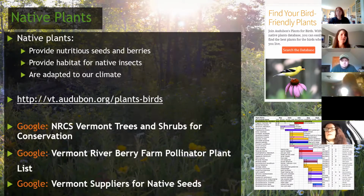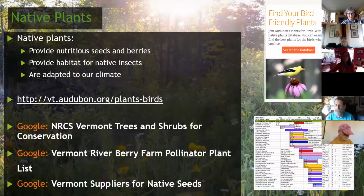There are some other Google links here on the slide that are helpful to look at. One of my favorites is the third one down, the Vermont River Berry Farm. They have a really great pollinator list. I've highlighted it on the slide here. And what I really like about this is it shows not only the plant they recommend, it shows the color that the flower is, so if you're trying to landscape and have something look a certain way in your yard. It also tells you what time of year those flowers will be out, and what time of year the berries and seeds that those flowers produce will be out. So it's a really helpful tool when you're planning your yard.